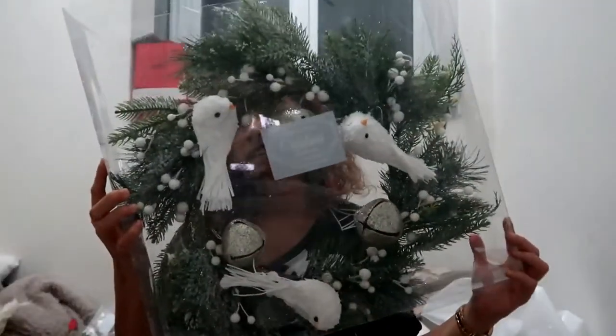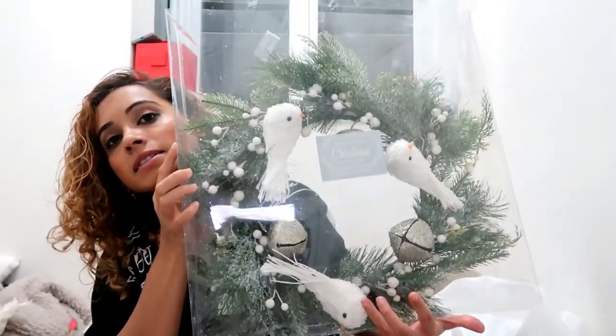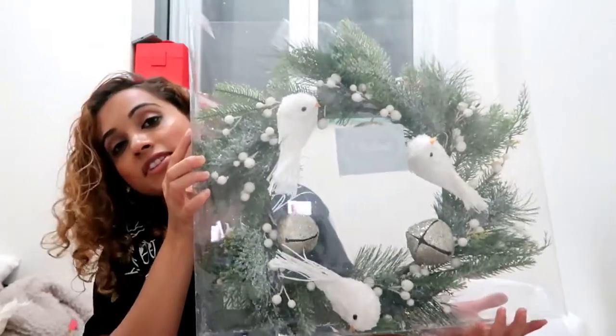Start first with Bed Bath and Table. The first thing I bought, which is one of my favorite things, is this big wreath. Like, it's so beautiful. I love this color concept. These birds, these bells. I was in love with it when I saw it. I've never seen something like this. And I had to buy it, so I did purchase it.